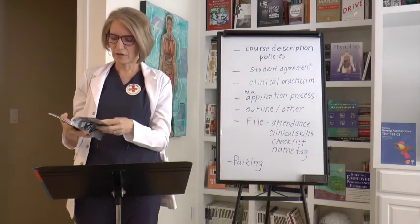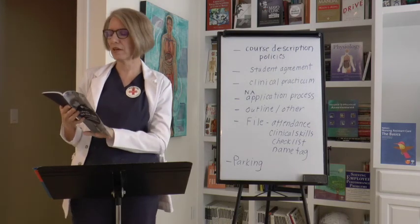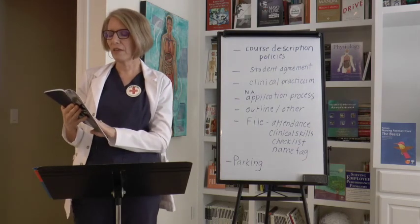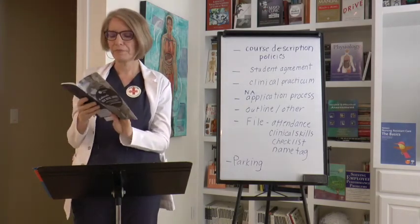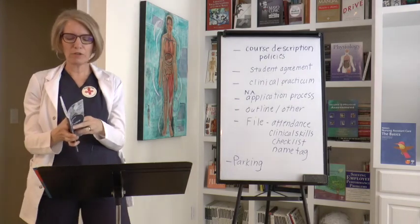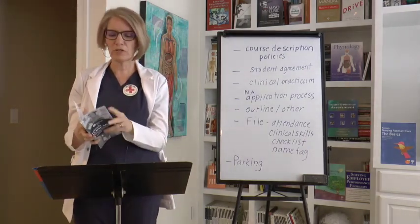It has in here how they will do the exam, the different kinds of exams that you can sign up for. We recommend that for the majority of students, you sign up for written and skills together. It talks in here about testing locations, and how to reschedule your exam if you need to.